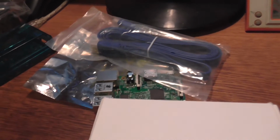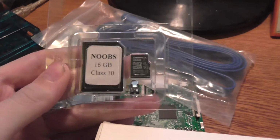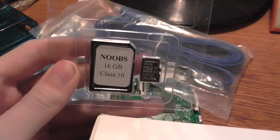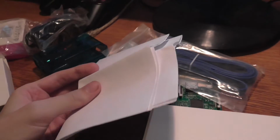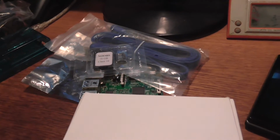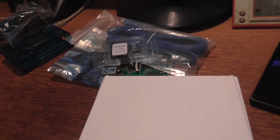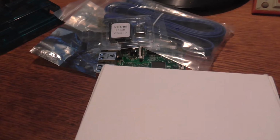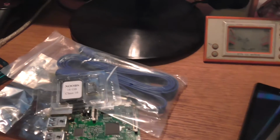And I have, of course, this card with preloaded NOOBS, 16 GB, class 10, so it should be pretty fast. And this leaflet, this letter from SB Components itself. Let me see if it's safe to show here. Maybe not. Basically, watch this corner. SB Components, nice service, terrible Belarusian post, but that lies basically far outside of their powers.